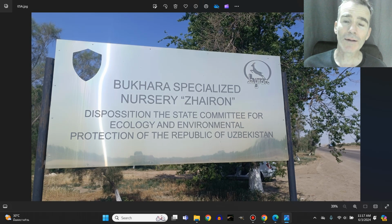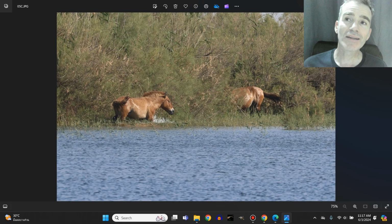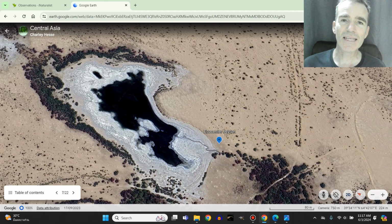On the final morning, we went to a place called the Jairon Eco Center. And here was a place where they were reintroducing some rare mammals that had been extirpated, including these Asiatic wild asses, like the wild ancestor of the donkey, and these Przewalski's horses, which are also the wild ancestor of the domesticated horse. This is the area and the nice lake there that we visited.